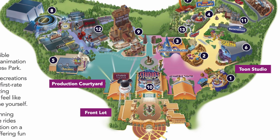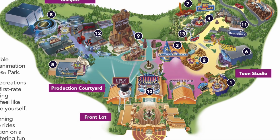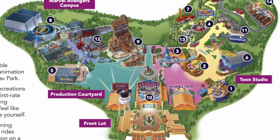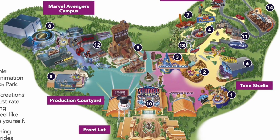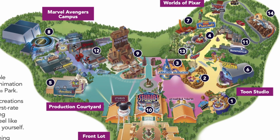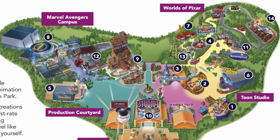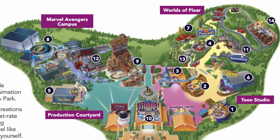In the past, the Studios Park has always felt quite light, and we've always considered it more of a half-day park. However, with the addition of the Avengers Campus and more to come, it's feeling like so much more and could easily warrant a couple of days. The park is currently themed around a Hollywood movie lot, although again this is undergoing a bit of a re-theme as well as a name change in the future to Walt Disney Adventure World.